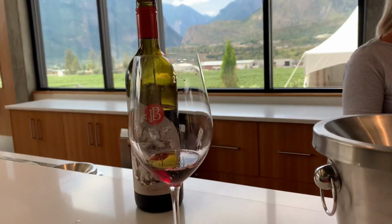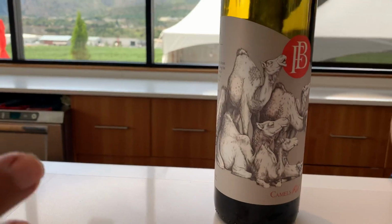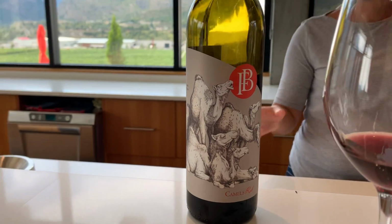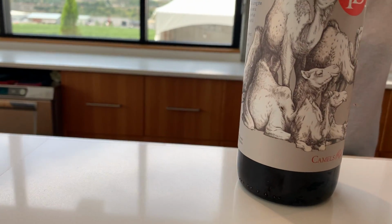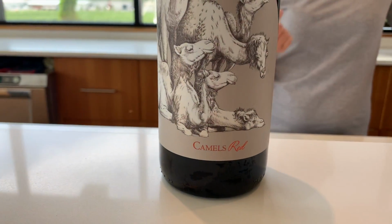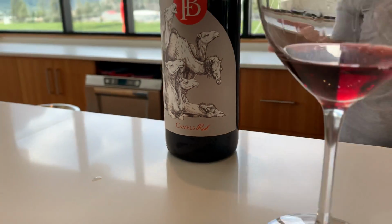My question is, are all of these available at any liquor store? We are quite small, so not everything is available at all BC liquor stores. Okay. So the popular ones that you can easily find should be the Riesling and the Merlot.